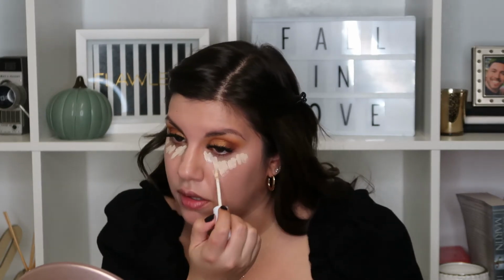Now for concealer, I'm using the Tarte Shape Tape, and I'm going to focus this on the inner corner right here. And then I have a blemish, a big one of course, right there and right here. And then I'm taking the ColourPop No Filter Concealer and finishing up my face with that. We are looking white, don't worry.